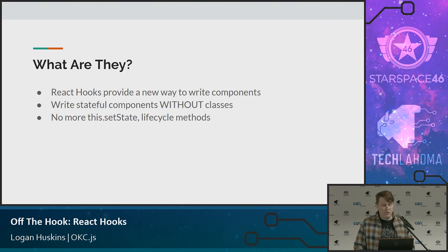But hopefully React hooks are going to be, I think, a much easier way to write components. And I think they really simplify the process. So I think it'll be worth having to learn another new thing. React hooks allow us to write stateful components without classes.